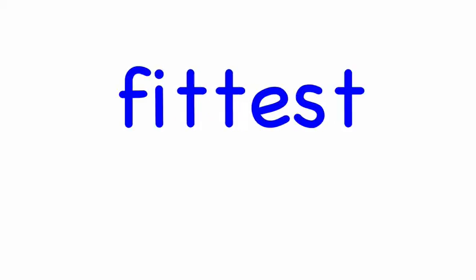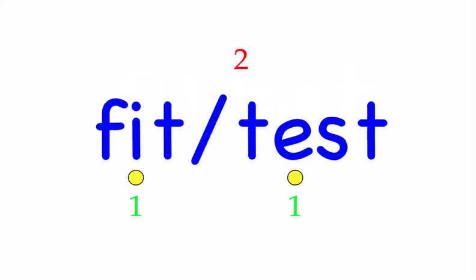Fit, and the word to spell is fittest. Fittest. Who is the fittest in this room? Fittest. Now for spelling, pronounce the word fit, test. 2 syllables, first syllable fit, 3 sounds. F, i, t. Test, 4 sounds. T, e, s, t. Fit, test. Again, we double the T because the root word ends in a vowel plus a single consonant, and the ending begins with a vowel. Mark the word. Fit, test.